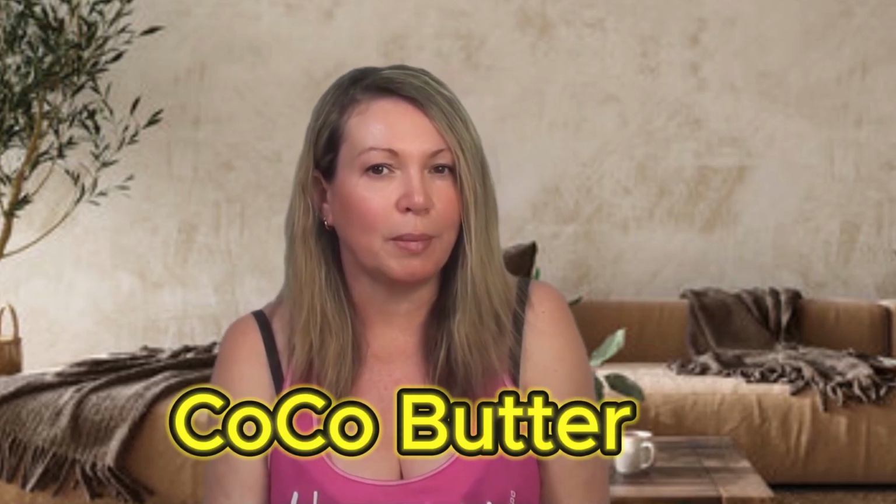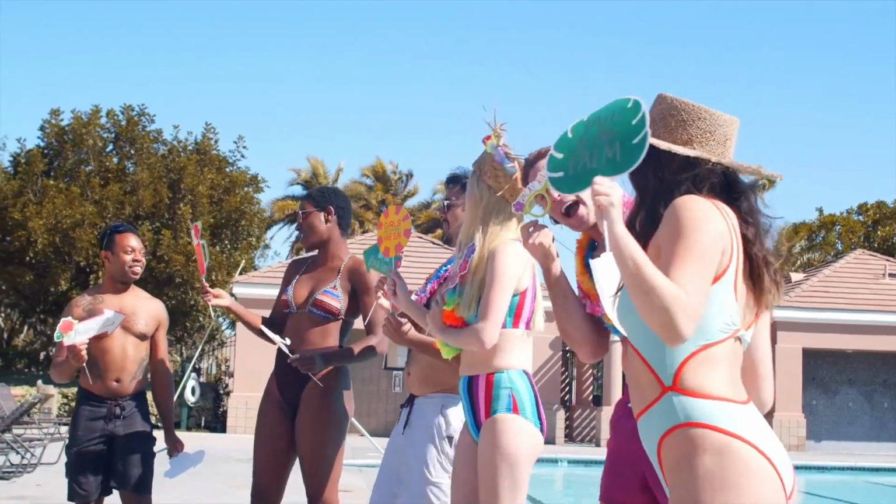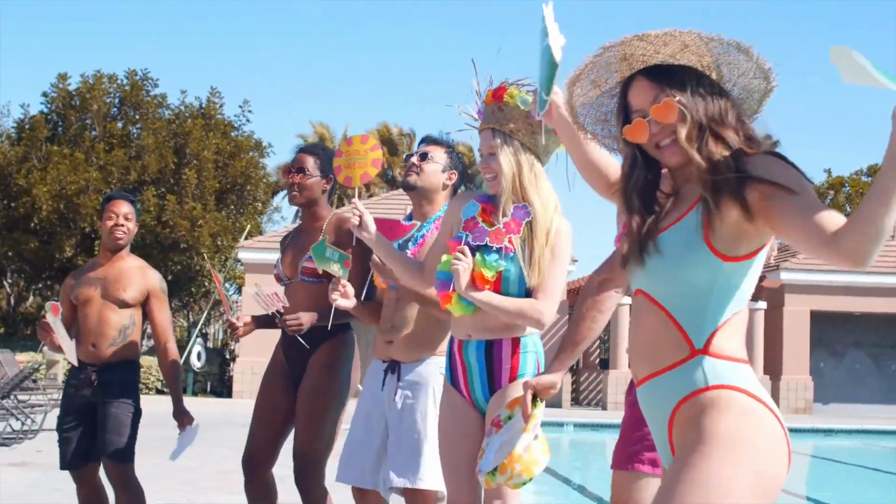Also up there with a ranking of 4 is cocoa butter. If you're a member of Generation X, you may remember covering yourself in coconut oil and coconut butter and lazing in the sun, looking for that elusive tan. The things that we did to ourselves back then.